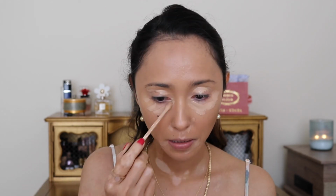It's just that now I am also a little bit lighter than I was whenever I got this. I really haven't been out at all, so this is just a little bit darker for me and just a tiny bit yellow. So this concealer is going to help neutralize my face a little bit more.